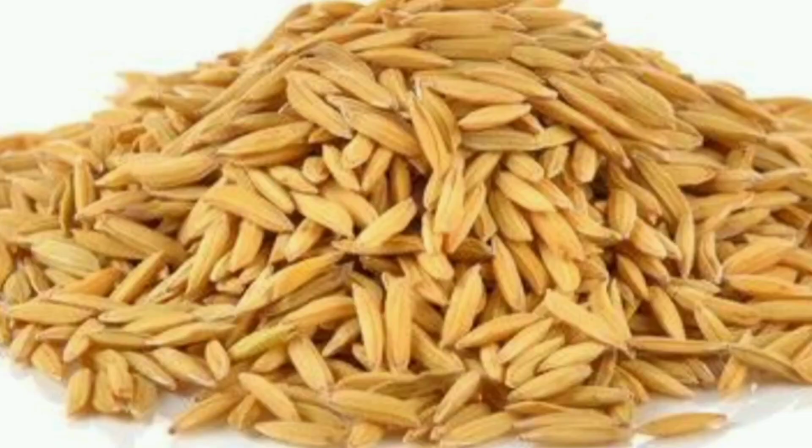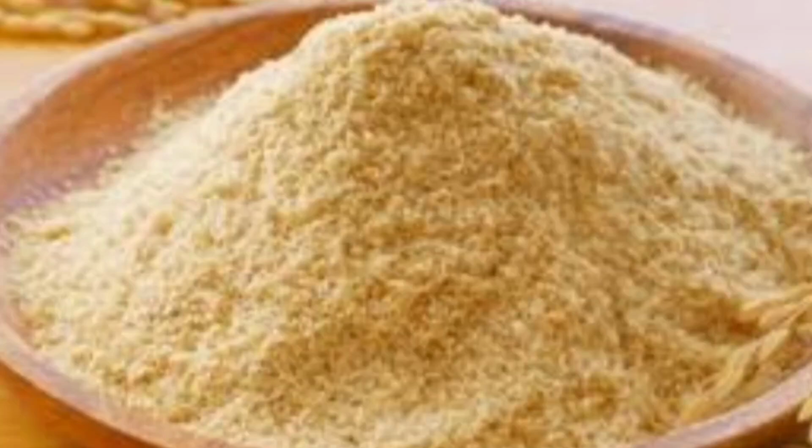Another one is rice bran. If you go to the rice processing zones, all these are very common and they are cheaper there. The rice bran contains 12 to 15% crude protein, and it contains very high fat and fiber, very rich in fiber that improves gut health.